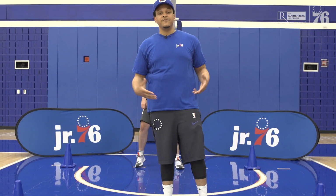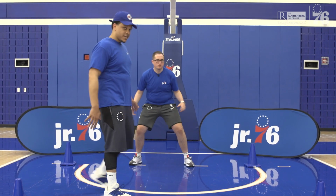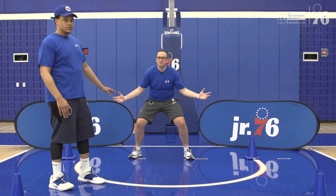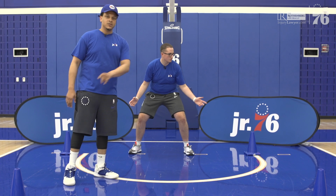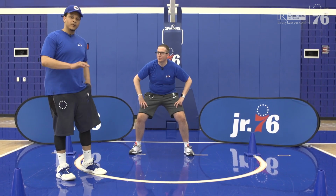Now for this drill, what we wanna see is agility, okay? This works on your defensive stance and your agility at the same time. Coach Greg is in his defensive stance, as you can see, he's ready to go. He's gonna hit each and every one of these cones in the same defensive stance. Okay, you ready, Coach Greg? Absolutely. We're gonna give him 30 seconds on the clock.